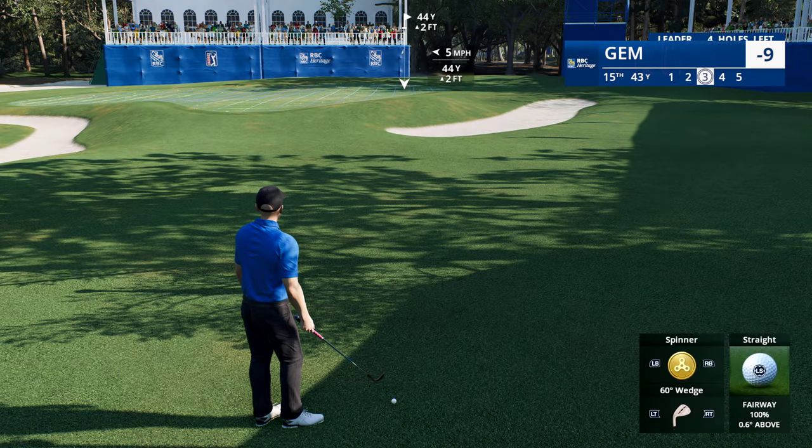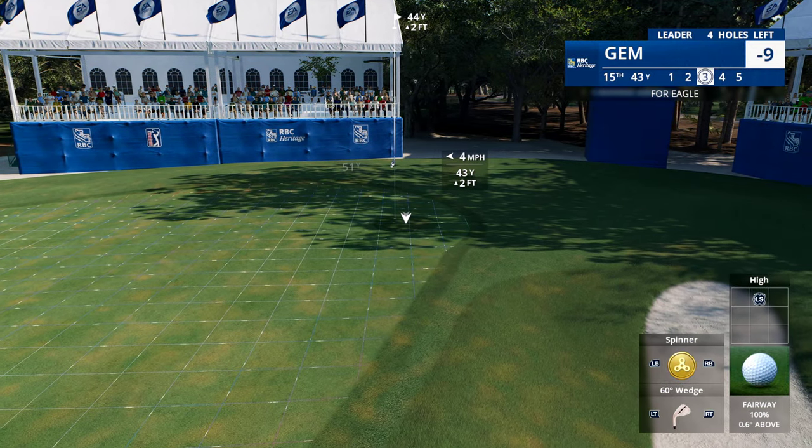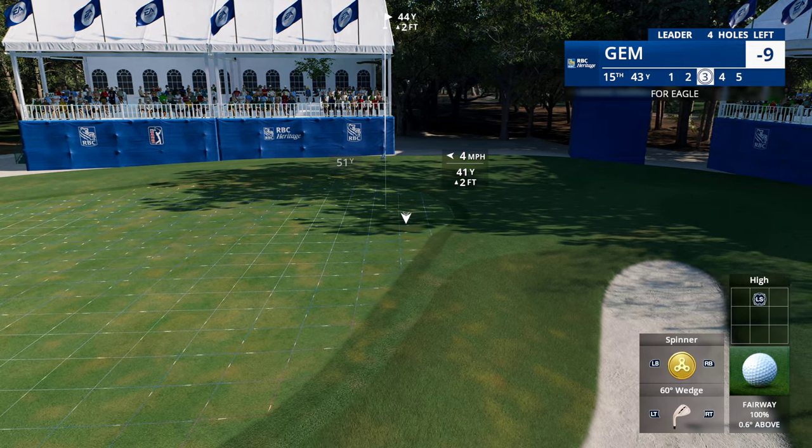Has to be thrilled with that second shot here to the par 5, Frank. Oh yeah, full loft. Let's just take it back just a touch.